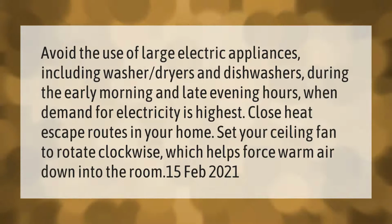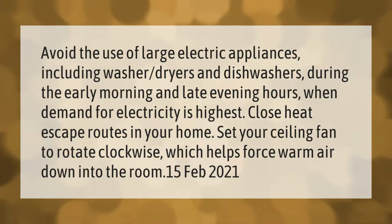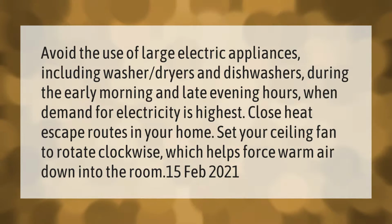Avoid the use of large electric appliances, including washers, dryers and dishwashers, during the early morning and late evening hours, when demand for electricity is highest. Close heat escape routes in your home. Set your ceiling fan to rotate clockwise, which helps force warm air down into the room.